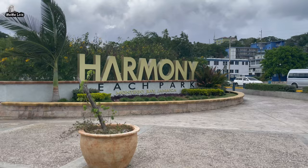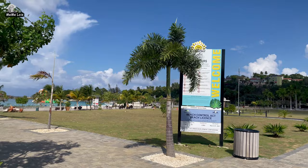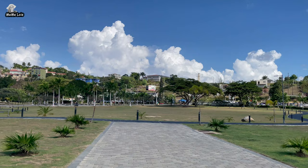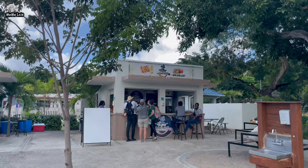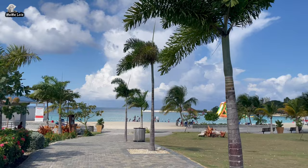Let's start with Harmony Beach Park, located along Howard Cook and Jimmy Cliff Boulevards, approximately 7 minutes from the Sangster's International Airport. Harmony Beach Park is a main attraction in the city of Montego Bay, with about 16 acres of recreational space free for the public to access. The park includes a jogging trail, luscious garden spaces, beautiful white sandy beach, water sports, snack bars, playgrounds, and a variety of sporting facilities. Opened in 2021, Harmony Beach Park is an important addition to the city and is open to everyone for enjoyment.